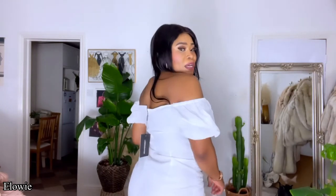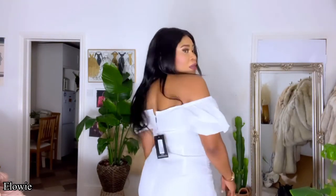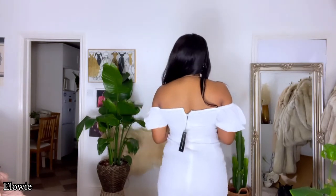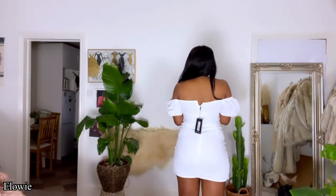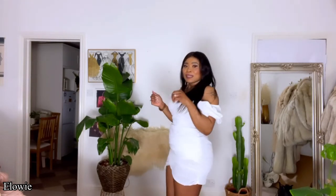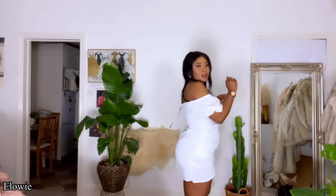Let's have a look. I think it has some buttons on the back. It's got a zipper up the back. So let's give it a back overview. So guys, this is what the back of the dress actually looks like. On the side, this is what it looks like, guys. And then the front and the other side.